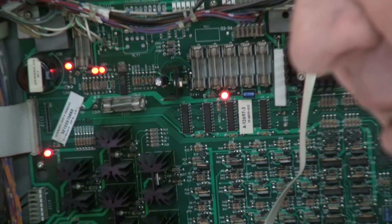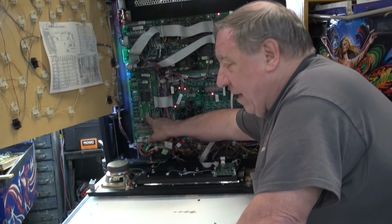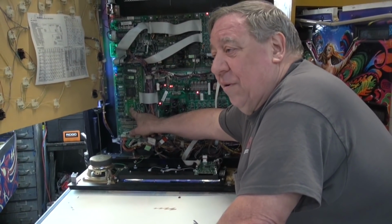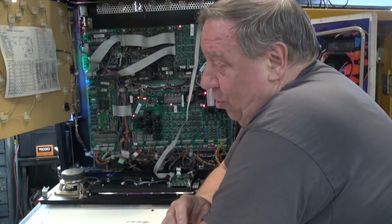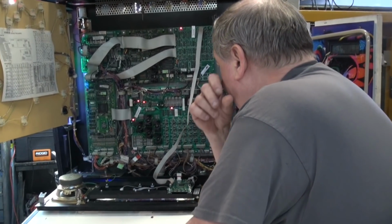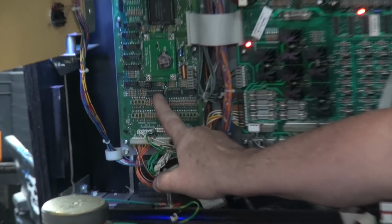Remember that. Tell the kids. That's going to be your job in 20 years. Now in 5 years you'll have to change this battery. Maybe less, maybe 4. That's a 2032. You can get that at CVS or any store near you, Walmart or anywhere.